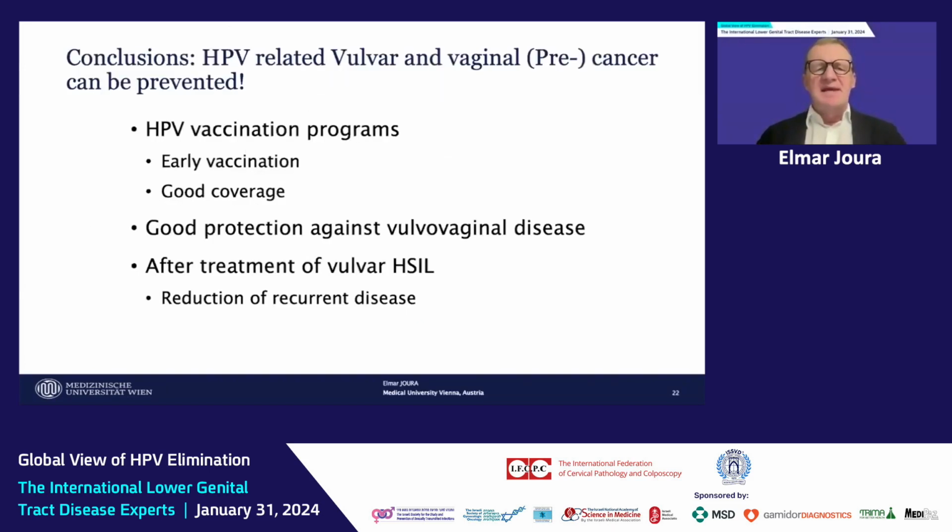So summarizing the data we have today about the prevention of vulvar and vaginal cancer and precancer. We know that the vaccination programs are highly effective, especially when we do it like Portugal. And we know that we have a good protection against vulvar-vaginal disease. And we also see a reduction in recurrent disease, although the data are limited, but it's practice also in our institution to recommend HPV vaccination to those women.